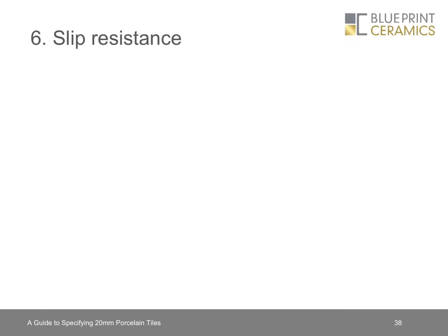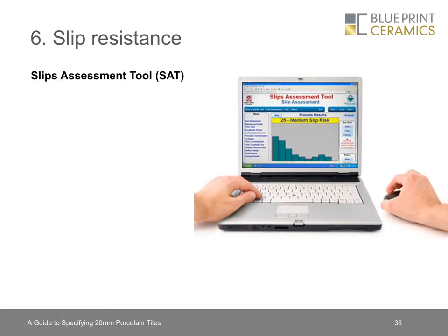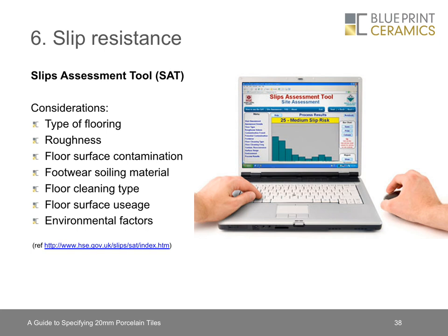The HSE has deemed that for assessing slip resistance, the pendulum test score is accurate, robust, and valid. The tests are also performed in the locations where the slipping is likely to happen. To assist professionals and non-professionals alike in determining the suitability of a surface, the HSE have developed an online tool called the Slips Assessment Tool, SAT. This can be found via the HSE's government website. This tool assists users who can input their own measurements to determine the risk of slipping in a particular area.